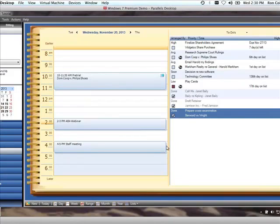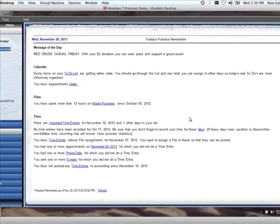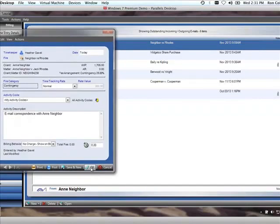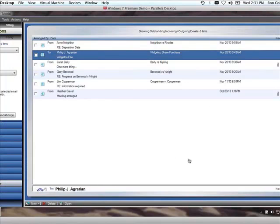Or I can see things like a daily report, which when I first come in the morning tells me things about what's going on in my practice. For instance, I didn't do any time entries for a date in the past, or I had one or more phone calls for which I didn't do a time entry, one or more emails. So I could just click on that, and here's a list of all my recent emails for which I haven't done a time entry. In fact, anywhere in Amicus where you see that little blue icon, it means you haven't done a time entry. One click, I've done it. One click, I've done it. Can you do time entries on your emails that fast and easy? That's the kind of thing that's so powerful.